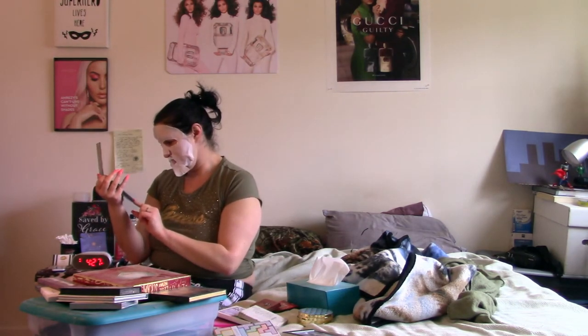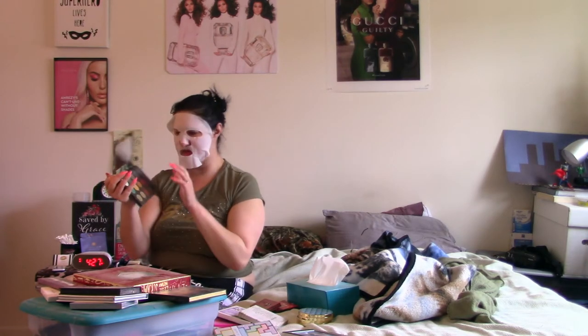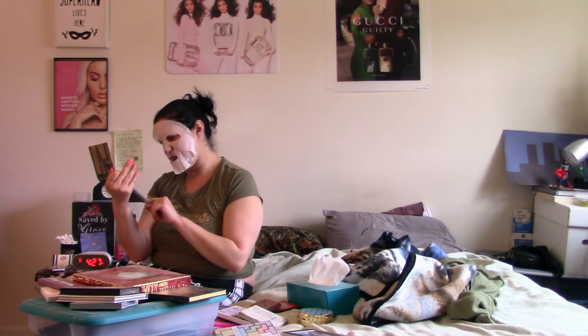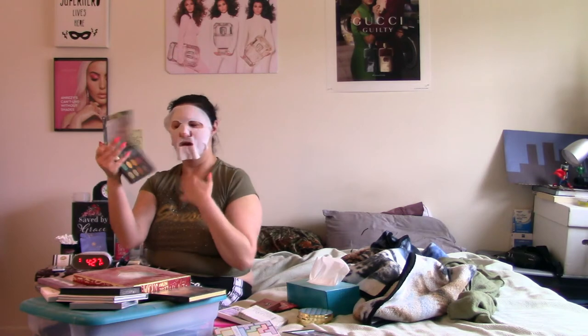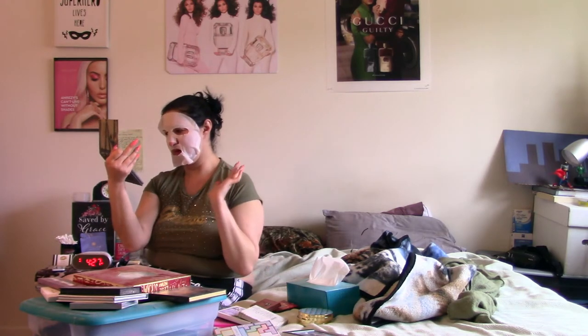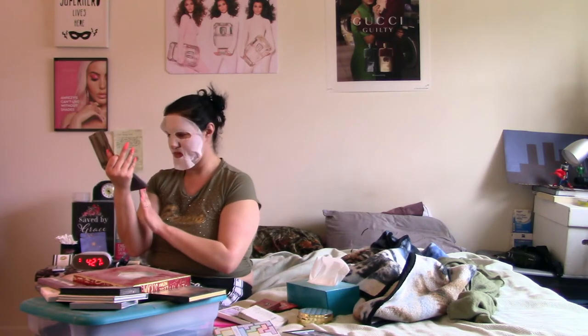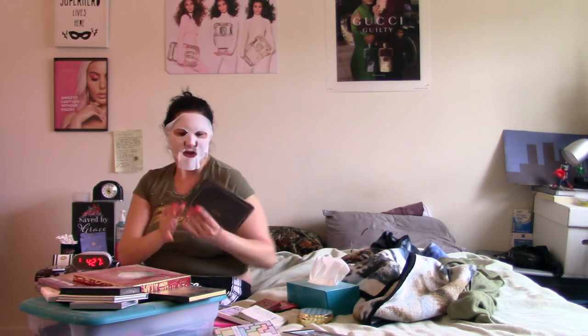And I barely use this. I don't know. I'm not crazy about it. The colors looking at it now aren't so bad. But again, they're similar to a lot of other palettes that I already have. So I'm just like, okay, whatever, not again. That's just how I felt about it. I barely used it, as you can see. But that's that.